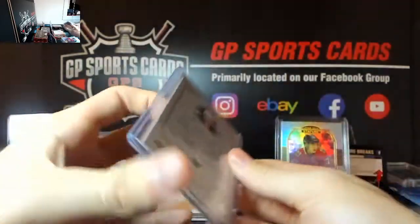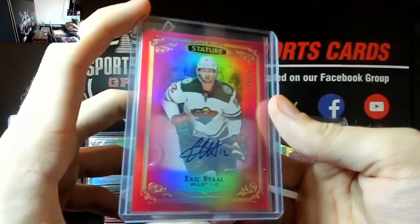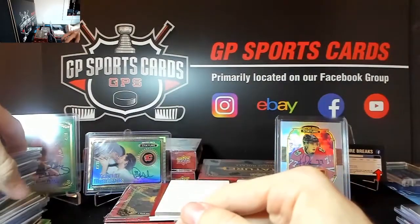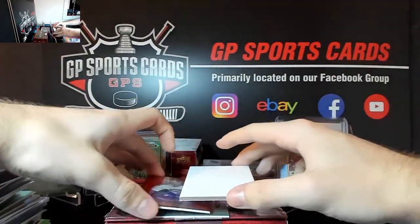There was no Josh Brown, I believe. No Josh Brown so far. If I recall correctly. If there was, it wasn't an autograph.